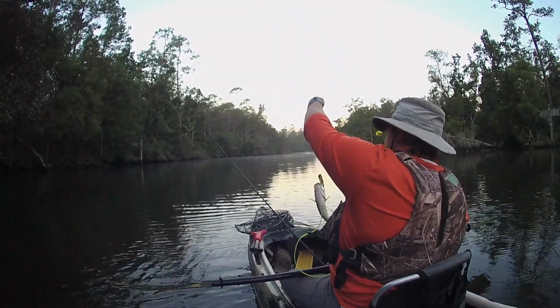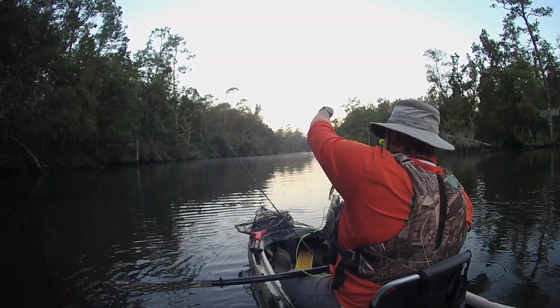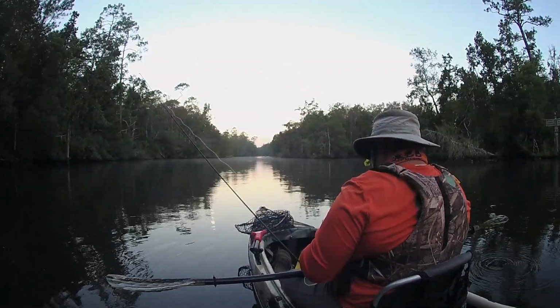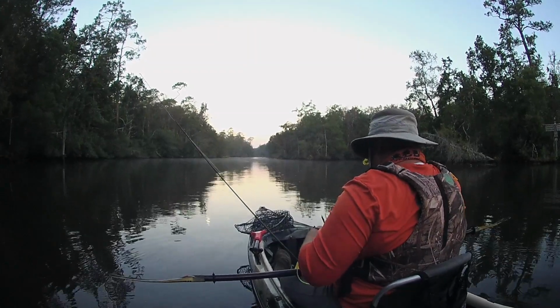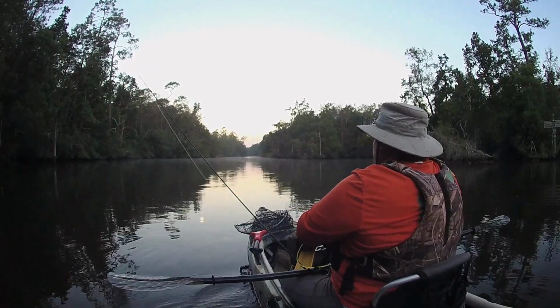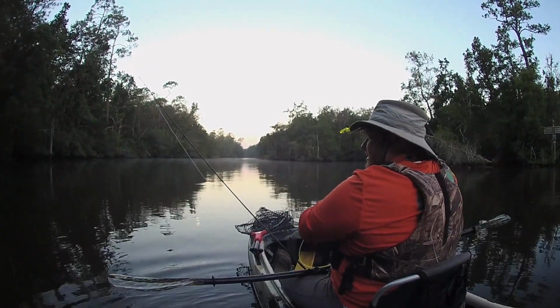Won't help us in the tournament, but always a good catch. They fight really hard. And getting them unhooked can be a pain because they're strong fish and they like to thrash. These boga grips help us out. Back in the water, and we're going to get back to it.